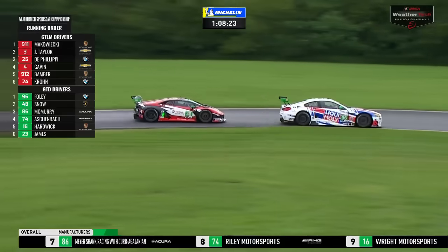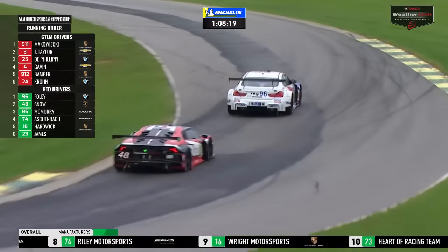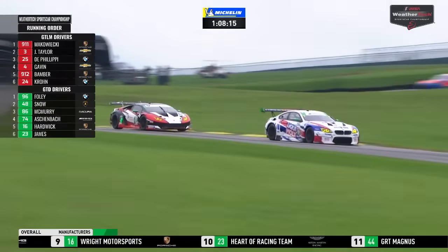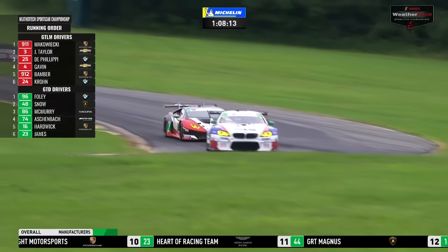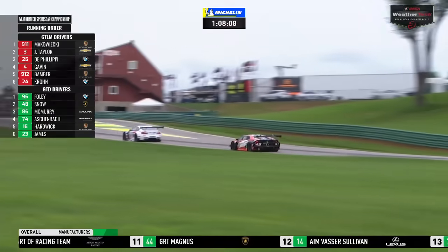But this gap for the battle for the lead now, Robbie Foley under intense pressure from Madison Snow, and it was great to see the lesser rated drivers having a better opportunity to go further into the race purely by the time of the pit stops, but they are really doing a nice job.